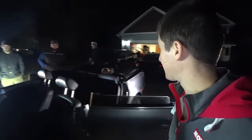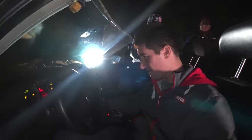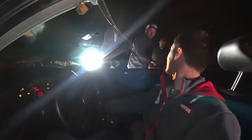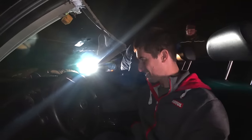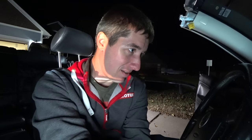All right, here's the first test. We got the battery on this bad boy. I'm going to sneak past the airbag here and put myself right here. Oh, the airbag light's on for sure. That's just how you know it works. Airbag fault. Come on. She'll do it.